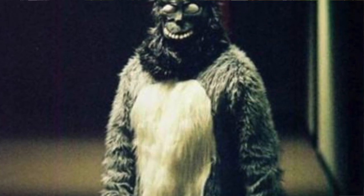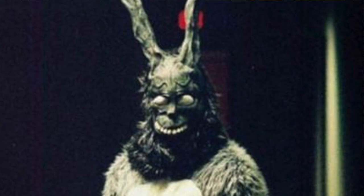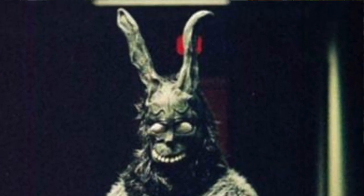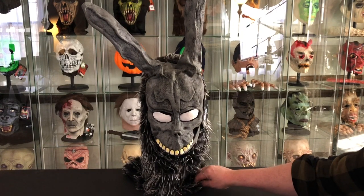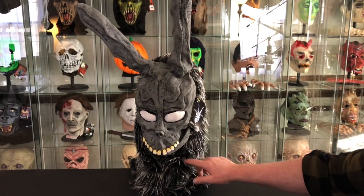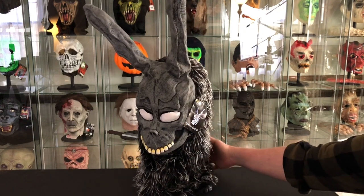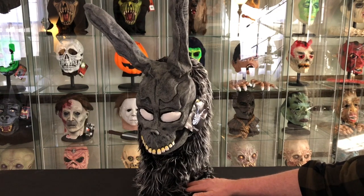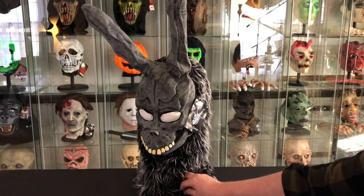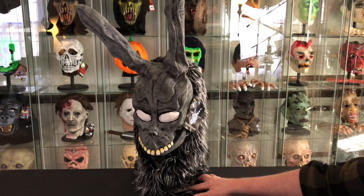This is the Frank the Bunny character, and as you can see, it's actually a bunny costume. And as I said, it's a strange movie, so there are some strange elements. One of the characters is sort of in the title character Donnie Darko's dreams or imagination, and that's Frank the Bunny. He's actually a person that we are introduced to in the film inside the costume, but it's certainly a weird and creepy character in the movie. And this is a weird and creepy mask as well, as you can see.